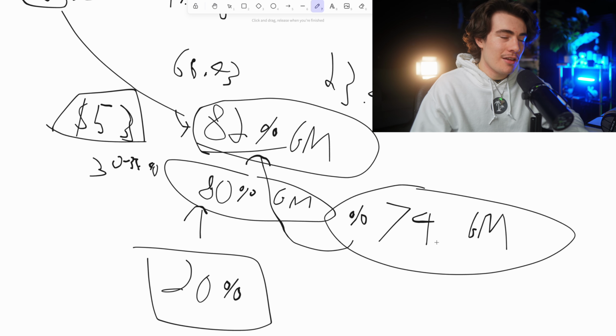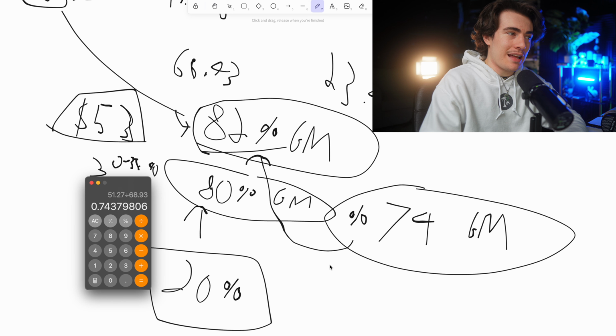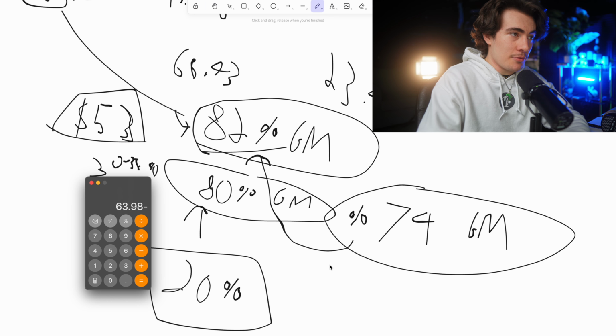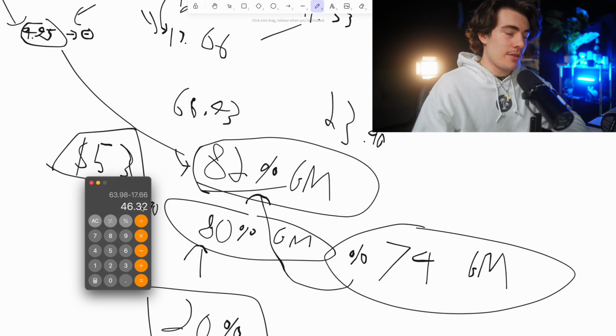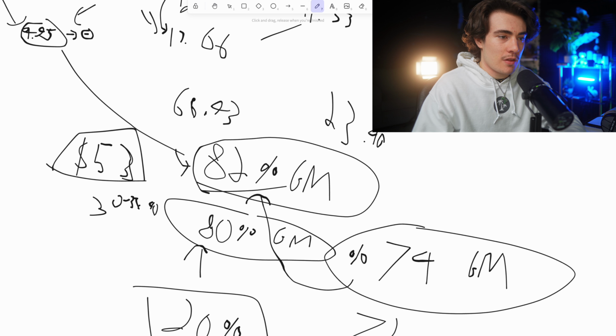Let's just say, once again, continuing with our hypotheticals here, that I didn't do that shipping protection margin. This is why a lot of people just completely got screwed with the tariffs. 63.98. Let me do that the right way. 63.98 minus, what was it, 1766? This is also why it was really hard for me to profit in the beginning at a 23.40 cost. 46.32 divided by 63.98. Looking at 72%.